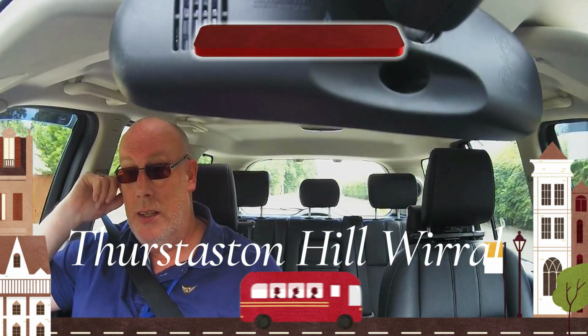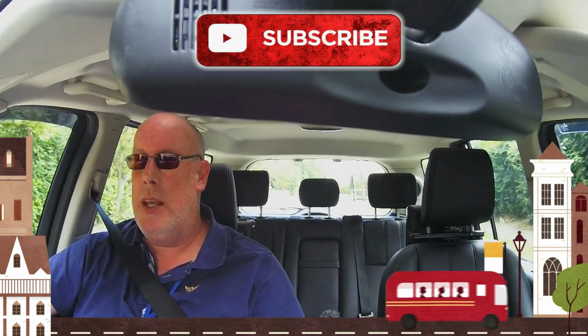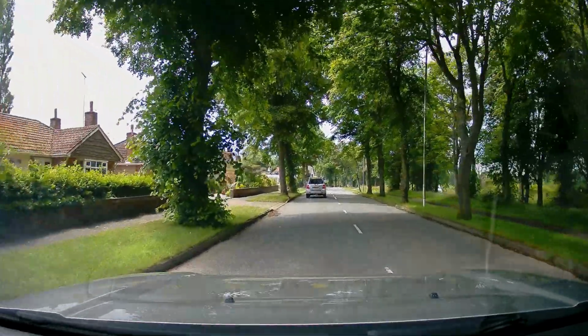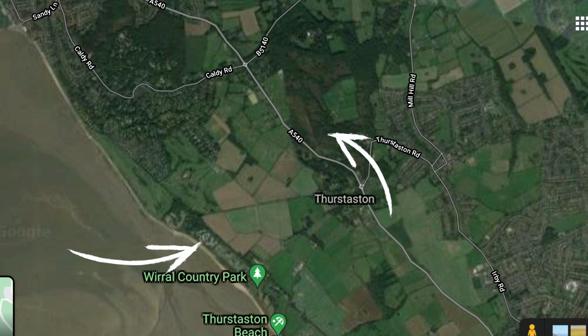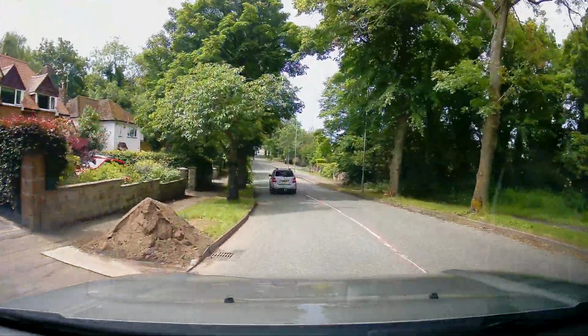I'm actually on my way to another place I'd love to show you called Thurstaston Hill. This is not far from the Caravan and Motorhome Club site at the Wirral Country Park. It's a place that, if you didn't want to travel too far, is great for walking the dogs, with quiet walks and lovely views over to the Welsh coastline and over the Dee estuary.